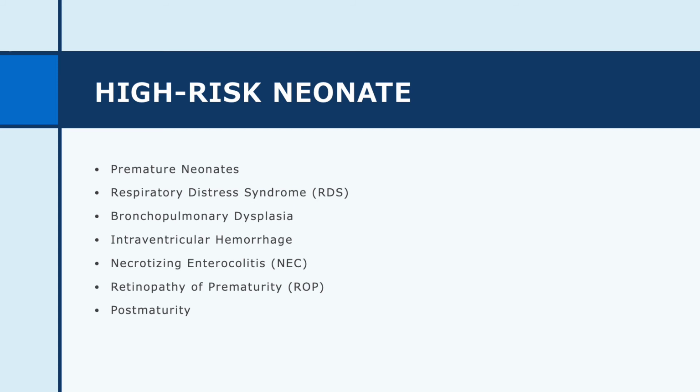So we need to make sure that we know that. Then we have what we call small for gestational age and intrauterine growth restriction, right? Babies that are too small. Let's say you deliver a 35-weeker, but when the baby's born, the size is consistent with maybe a 30-weeker and not a 35-weeker, all right?